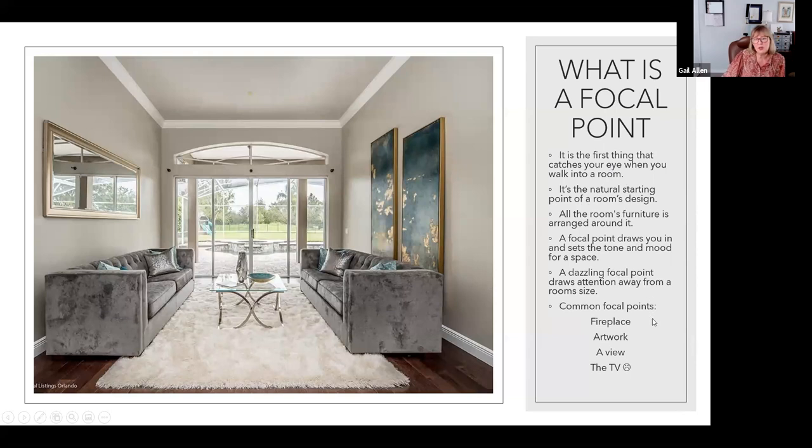So focal points, what are they? They can be a fireplace. They can be artwork. In this case, it's a beautiful view. And sometimes the TV, and I have a sad face here because I just hate to see the TV as the focal point. So let's look at this room.